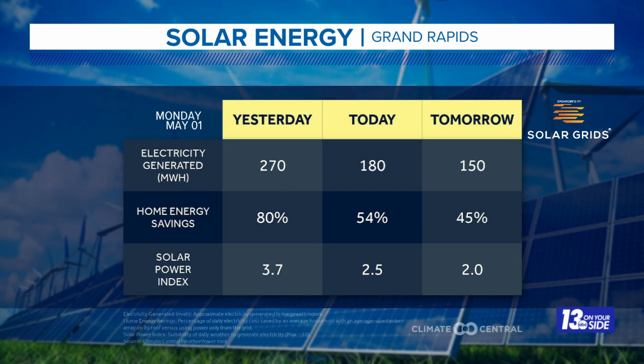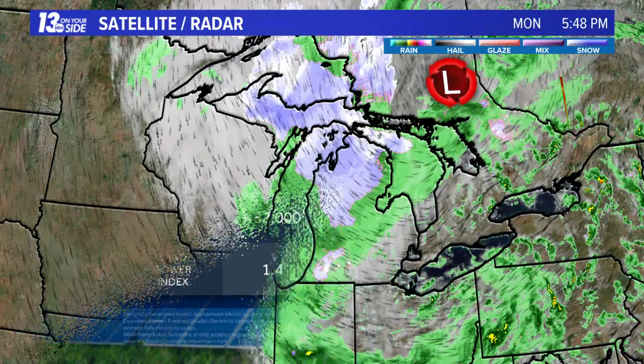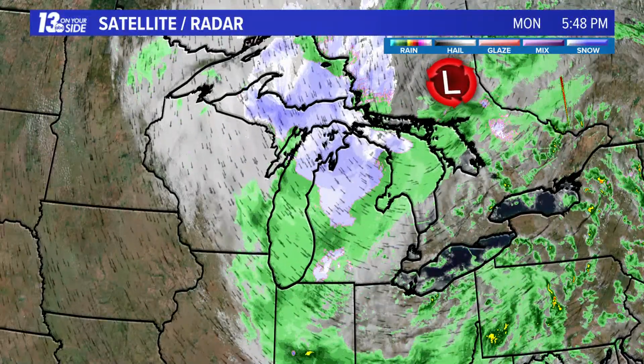Our solar energy report, about the same as today. Not a lot of sun, so it's not great for green energy there. But the wind is going to be rather strong tomorrow as that low pressure system evacuates the region. So that will give us more green energy to charge the power plants and charge those EVs.